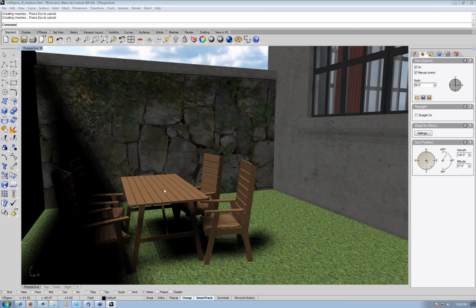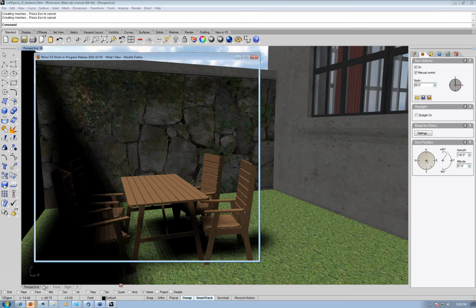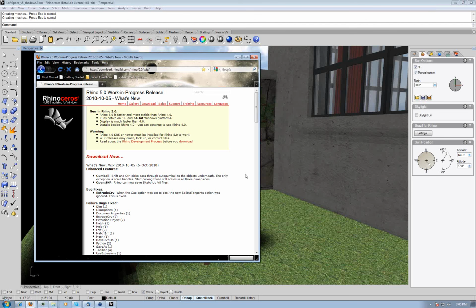Thanks. Let's see. I'll bring up that web page one more time. This is the place to download the WIP, and as far as a forum, it's pretty much the Rhino news group, but you could also email me, and I could send you the link for the Rhino news group if you don't find it. But this is where you can find notes about what's happening from build to build. Let's see. Next question.